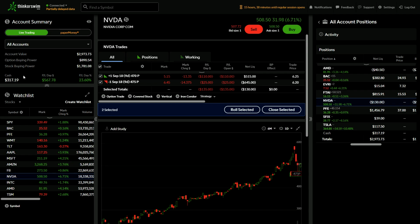What I'm highlighting here is out of this $3,000 balance, if we go over to the right hand side of the screen, you can see some of the account liquidity or the net liquidity for these positions that we've held. I would highlight that the bulk of this portfolio is made up of Pfizer shares, FTAI shares, and Bank of America shares. And those three holdings alone, which there are no options included there, is $2,655. So out of my $3,000 portfolio, I currently hold $317 in cash, and the bulk of that is currently being held up by explicitly shares.